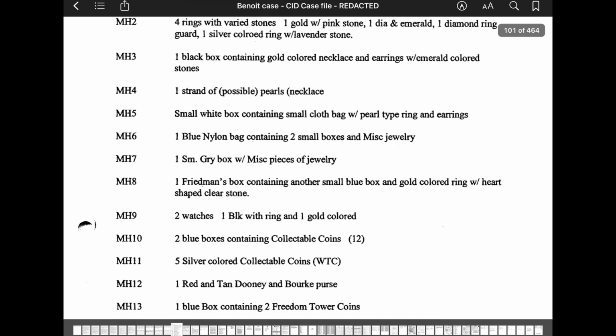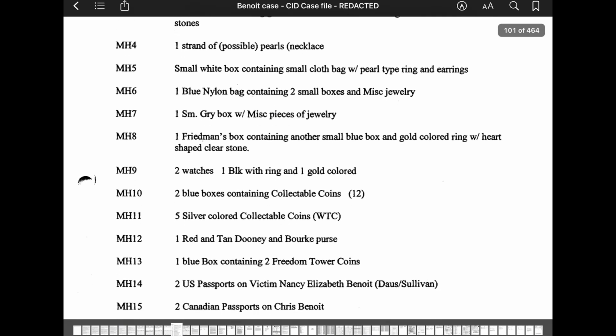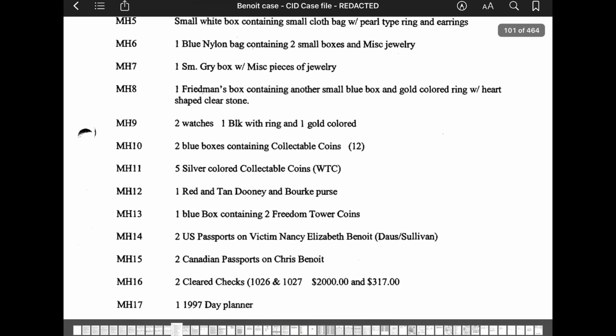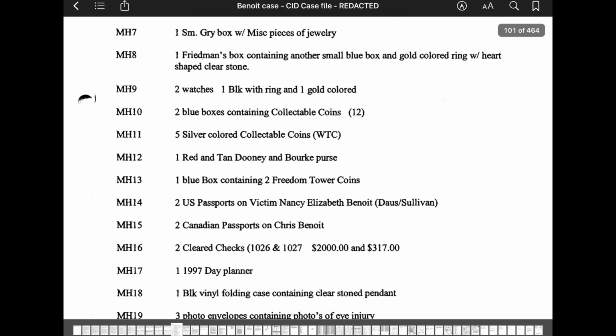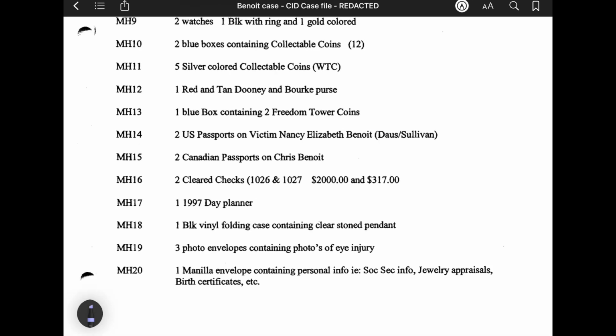pieces of jewelry, 1 Freedman's box containing another small blue box and gold-colored ring with heart-shaped clear stone, 2 watches, 1 black with ring and 1 gold-colored, 2 blue boxes containing 12 collectible coins, 5 silver-colored collectible World Trade Center coins, 1 red and tan Dooney and Bourke purse, 1 blue box containing 2 Freedom Tower coins, 2 U.S. passports on victim Nancy Elizabeth Benoit, and Dowse and Sullivan were her previous married names.